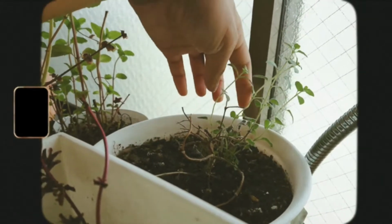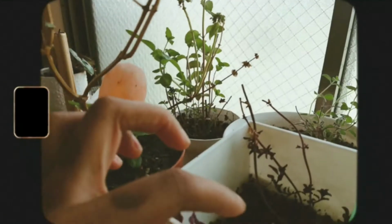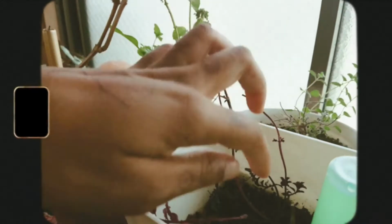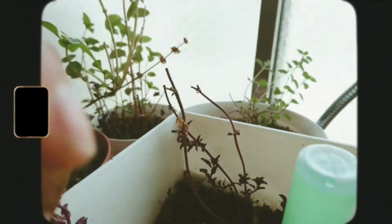And then it started growing these things. So I guess it's not dead. This is the mint plant that is definitely dead. Or maybe dead. I don't know. The root system still seems to be intact, so I'm gonna see if I can make it do something.